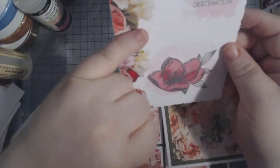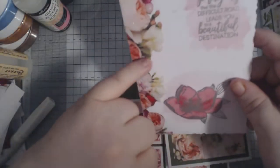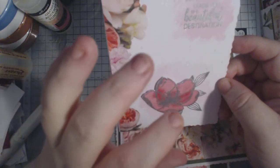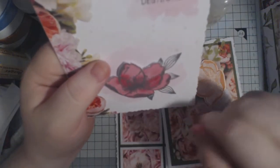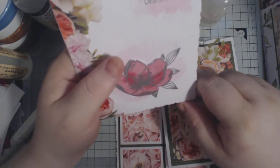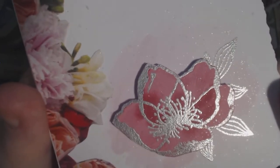I used one of the edges from the DSP and fussy cut around so that I could get a decorative edge. I then used the flower stamp. I did the outline and the inside. I then went over it quite heavily with, what was that, Berry Burst. I went over it quite heavily with that, and then I re-stamped with the Berry Burst for the inside. I don't know, there you are. So you can just see the lines and no more.